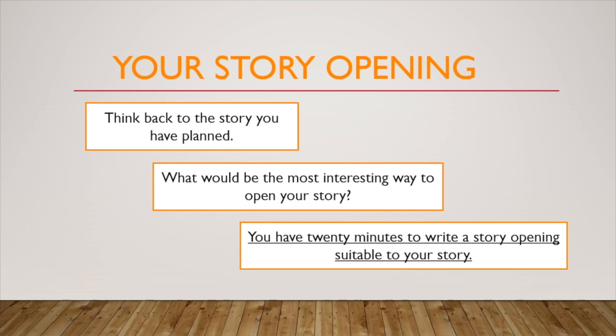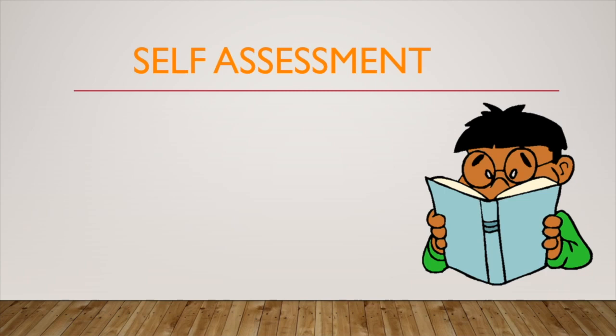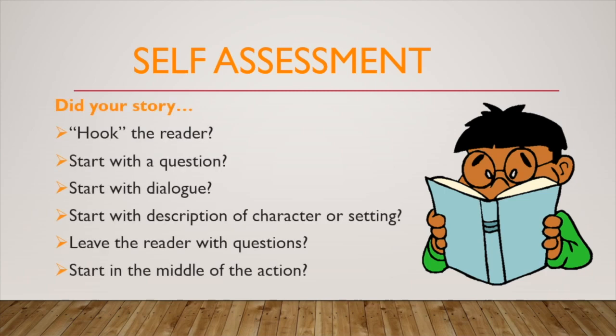One little bit of self-assessment left to do before we finish today. Now, as you know, I always like to self-assess at the end of the lesson. So, read the opening to your story. See, did it hook the reader? Did it start with a question, start with dialogue, start with a description of the character or setting? Did it leave the reader with questions, or did it start in the middle of action? Obviously, you can't do all of these things necessarily in your opening, but as long as you've hooked the reader in some way, your opening will be effective.